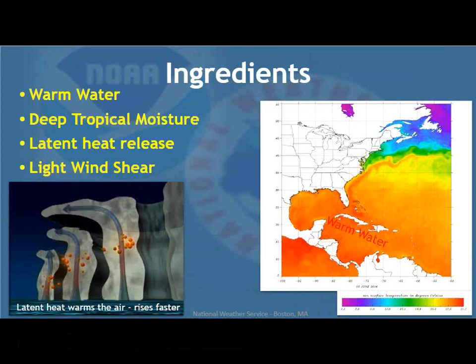You need latent heat release, which I'll talk about what exactly that means on the next slide. And then you also need light wind shear. And if you've taken the Severe 101 or Weather 101 classes with us, you'll know what wind shear is. Wind shear is basically a change in wind speed or direction with height.